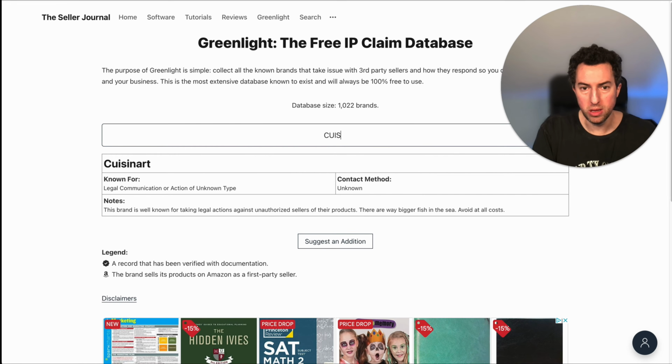Let's plug in another one, for example, Cuisinart. I've never sold this. I have wanted to sell it because I found good profitable items on it, but then through my checks, something looked kind of fishy. So it says that you can run into issues with this. So this website is amazing.